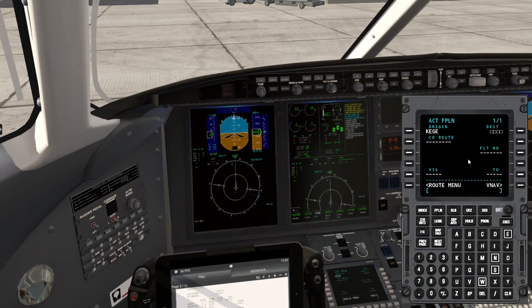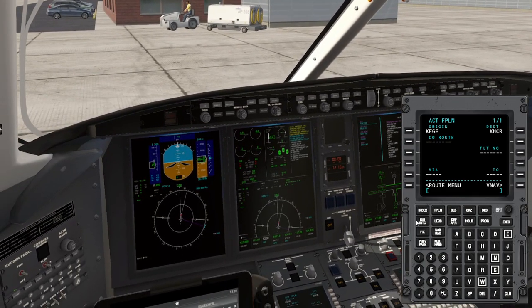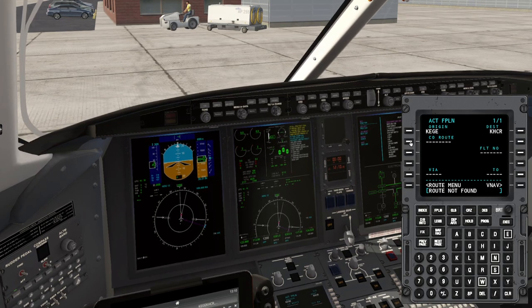Eagle, Colorado, we'll definitely need to brief our departure. Both of these are mountainous terrain airports, so we gotta make sure we're on top of our game. Thankfully the weather is absolutely beautiful, so I don't think we're really going to be doing a lot of hard IFR today. It should mostly be out of the clouds for us.